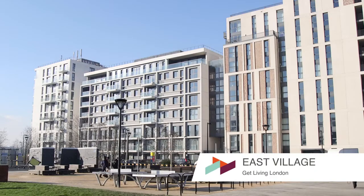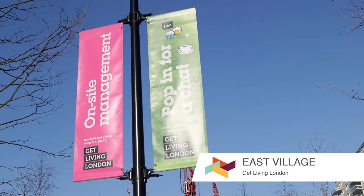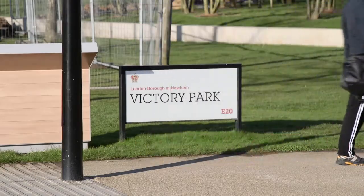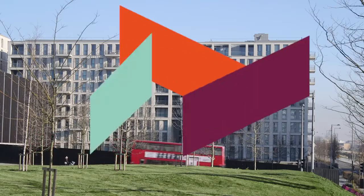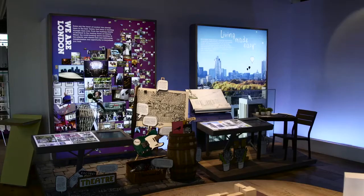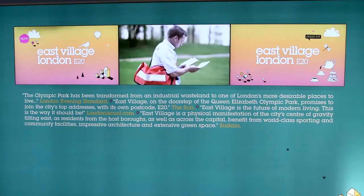Delancey's current residential investment programme has a pipeline of about 5,500 units. 1,500 of those are built and operational here at East Village. We've got another 1,000 under construction and another 3,000 or so in various stages of the planning process. We have 3-year ASTs as our default, and in those ASTs the landlord has no permission to break within those 3 years, albeit our residents can break. They can give 2 months' notice at 6 months at any point, so it gives that flexibility that residents want.